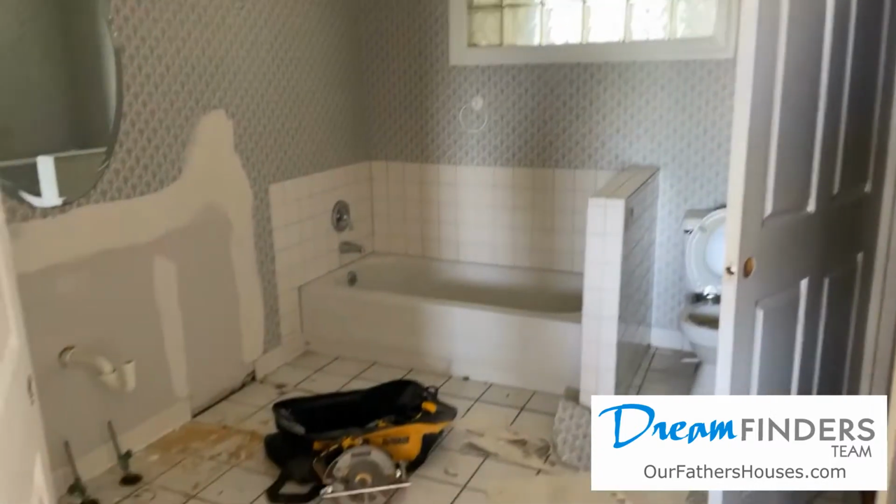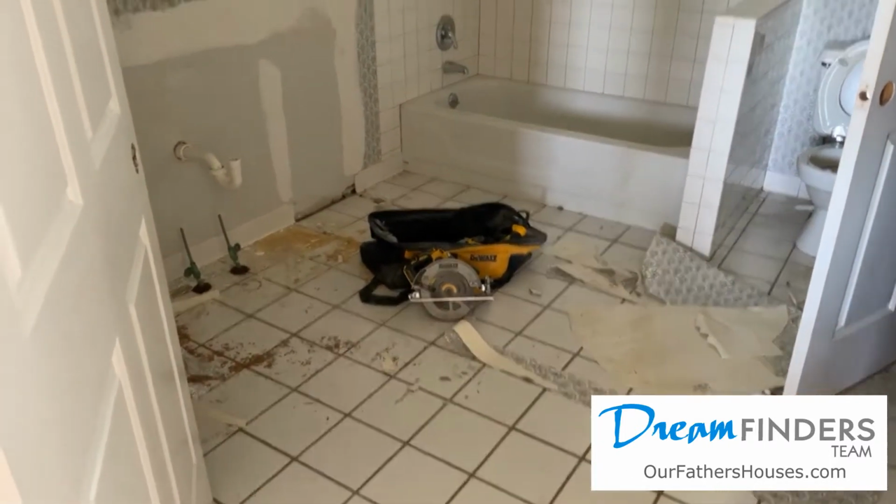Second bedroom downstairs, not much has changed. Well, the bathroom vanity is gone, but not much else has changed yet.